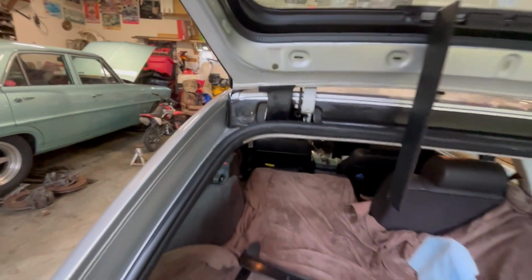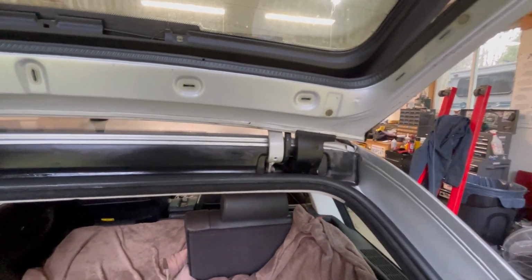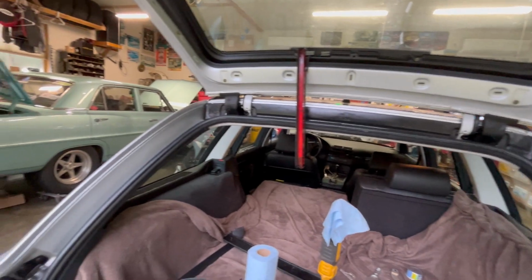You have to take these covers off here. I would love to replace the shocks too, but I don't have them because this thing does not stay up. But anyways, take them off on both sides and just take a peek at the wiring. I am positive it's broken because that's typically what happens with these.